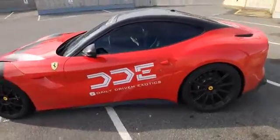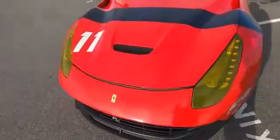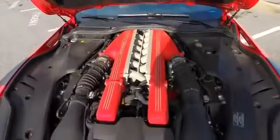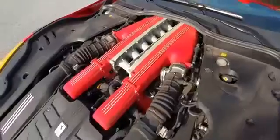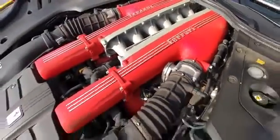I mean, first of all, this is just a sexy, sexy car. I think this is probably one of the best looking GT cars ever made, and will go down in history as being one of the best GT cars ever made. So under here we have the 6.3 liter naturally aspirated, currently still V12 by Ferrari. This is what's making all that beautiful sound, right along with, obviously, we gotta give the props to FI exhaust.